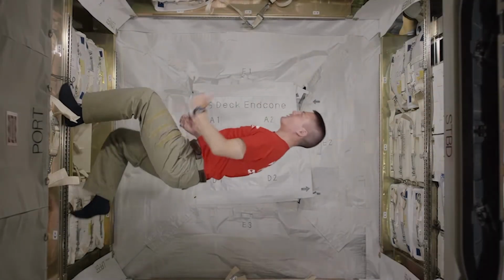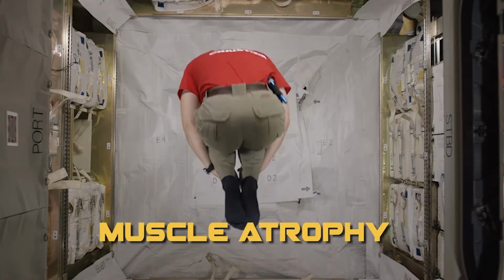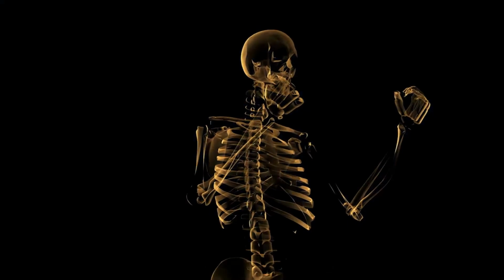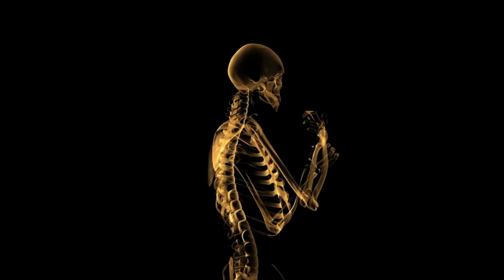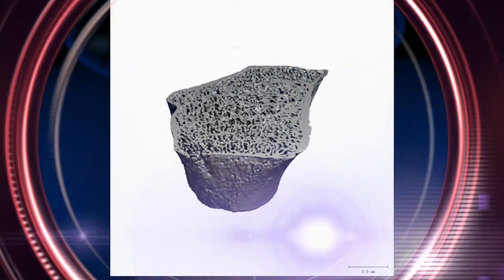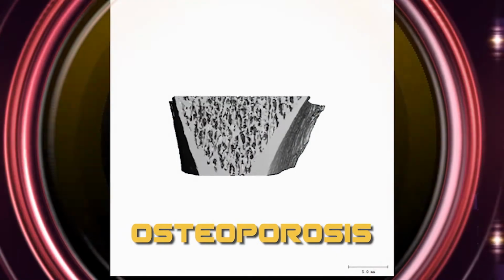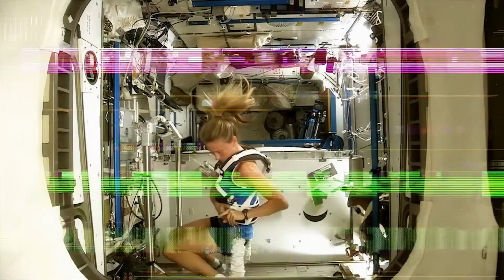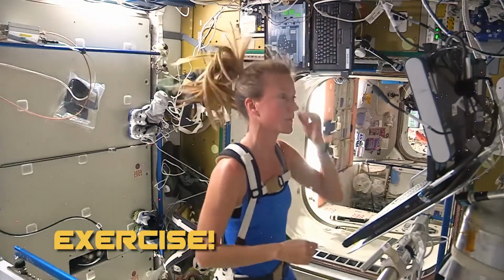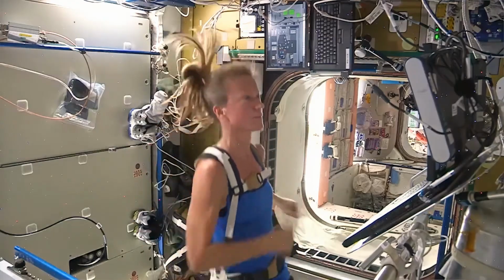so they get weaker. Astronauts could develop something called muscle atrophy, where our muscles become weak from lack of use. Each bone in your body is made of cells too. A healthy bone has more density than an unhealthy bone. Weakened bones can lead to a disease called osteoporosis. Fortunately, our scientists at NASA have figured out one way to keep astronauts healthy and strong. It's called exercise. Let's take a look at how astronauts exercise in space.